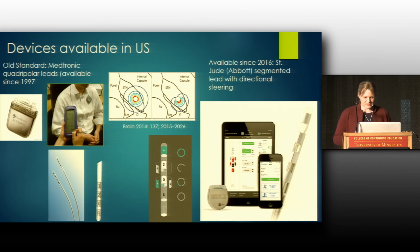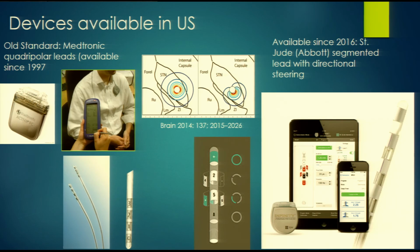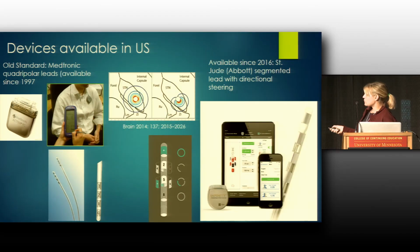So what's available in the US right now? So since 1997, we've had this one, and so here's the battery pack, here's the leads, and they have 4 different contacts on them. So they stimulate out in a circular, spherical direction, and here it looks like an old TI-81 if anyone was back in those days. And you hold this over where the battery is, and then you can change the programming. All right, so that's still available, and that's the most commonly used one still.